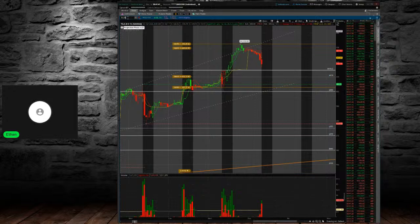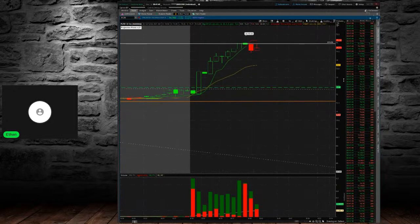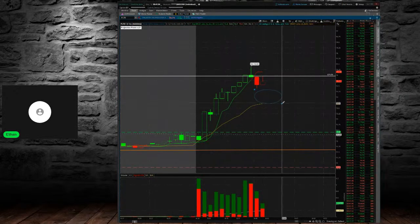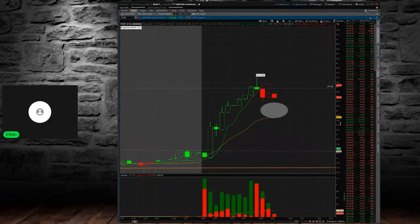I'm sure you're talking about PLTR. Rejected 75. That's why I wasn't a fan of trying to. If I wanted to trade that, guys, I would have to wait for a pullback, and honestly, I would want to see it around 74. I want to see it come down to 74 first before I'd even consider trading the upside, because the risk to reward trying to buy into something that's already moved like 3 points, on a $70 stock, is not very good.